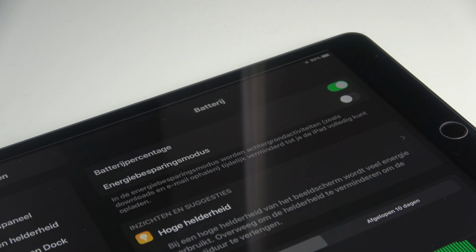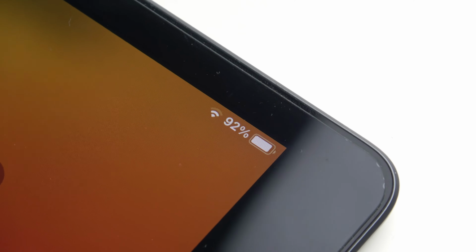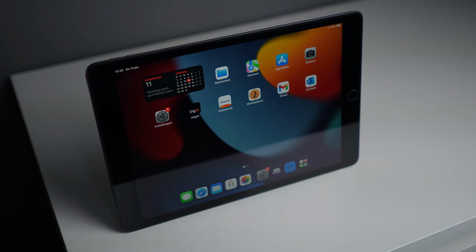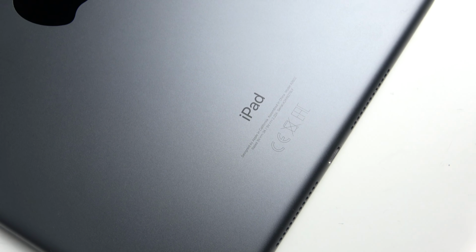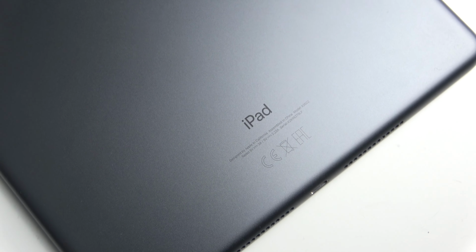The battery life of this iPad 9th generation is really impressive. It is 8557 mAh and it will last you a very long time. But that also means that the charging will be a little bit slow. But I really like how long the battery lasts. You can do so much with it, and that means that you can use it for multiple days without needing to charge it. So if you are looking for an iPad that has a good battery life, this is definitely a good option.